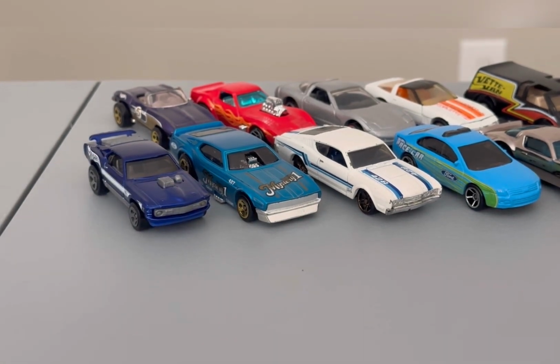Also here, got a 55. Oh, actually, let's stick with Camaros. I got another one here. I got 2 here, so we can make this a whole deal.